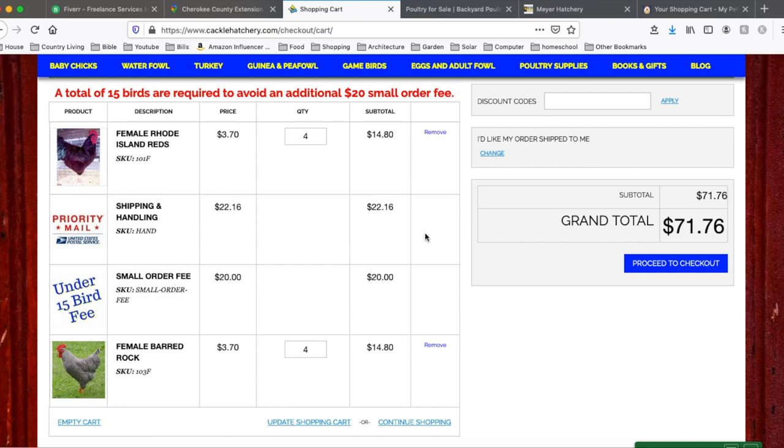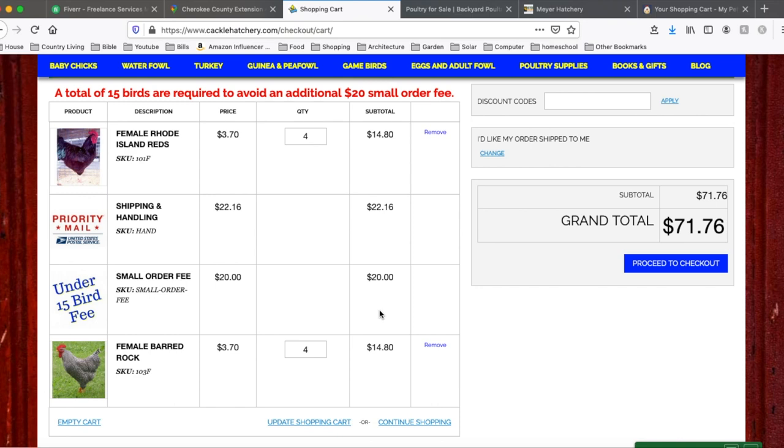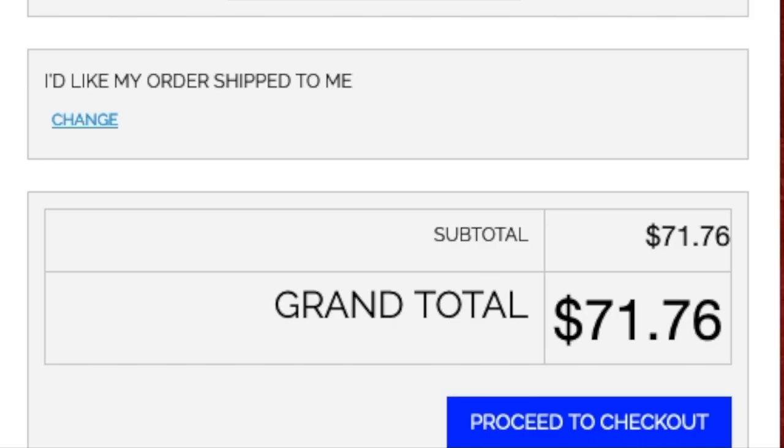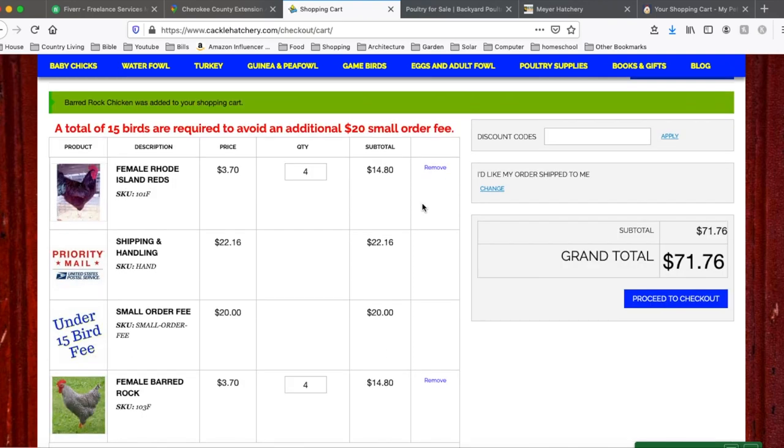Not bad. But they've also got this small bird order fee. Anything under 15 birds, you've got to pay that small bird order fee. So we've got $20, and our grand total is $71. Each one of these chicks is $3.70 with no vaccinations on board. Besides the great selection, the price is a little bit high, and we've got this extra fee added on here. No big deal, but we've got pretty good shipping price.